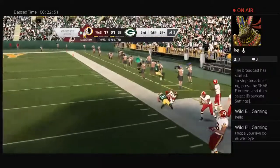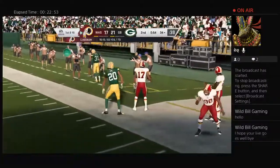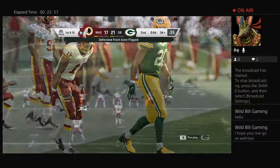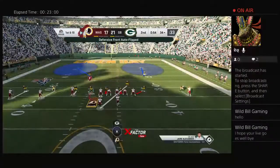Looking for McLaurin, and he's got him. That one a gain of 20 and a first down. From the 34 now, here's 1st and 10.